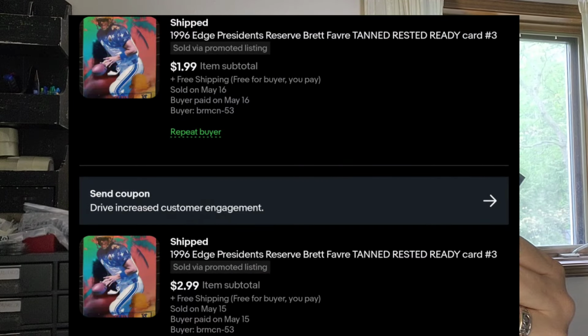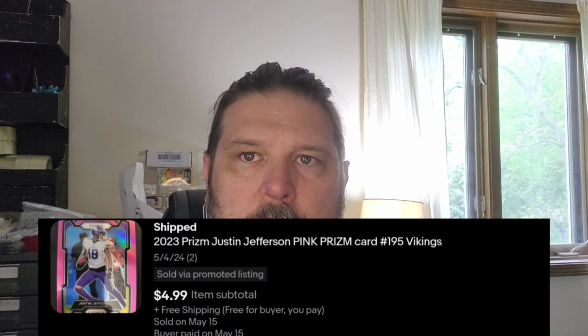One of my regular Favre buyers picked up a couple of these Tanned, Rested, and Ready Collector's Edge inserts. One for $2.99 and one for $1.99. Sold a 2023 Prism, pink Prism, Justin Jefferson for $4.99.